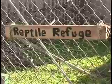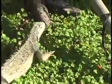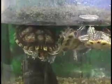We have our reptile refuge out in the sun for our reptiles, especially to get sun. It's very important for them, especially the turtle. The turtles need to dry off their shells so they can keep growing. If they don't, the shell will stop growing, but they won't, and then they'll get too big for their shell, and that seems very uncomfortable.